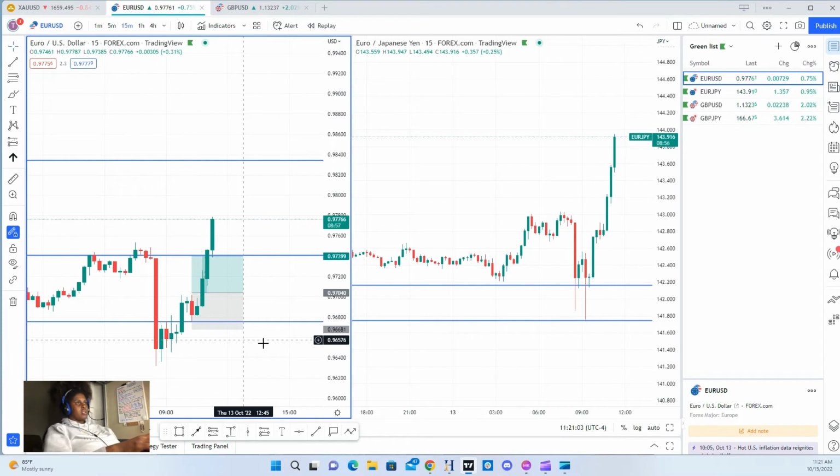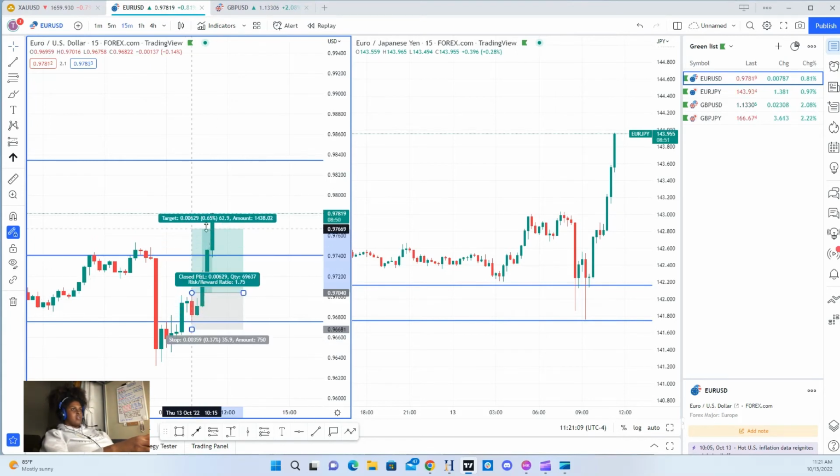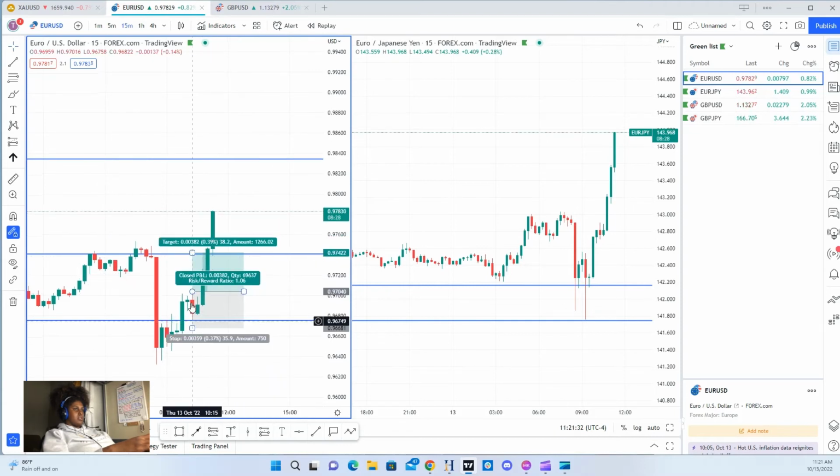Because next week is technically not my last week, but it's almost my last week. I'm keeping it as my last week because I have Monday and Tuesday of the following week. Technically it's not the last week, but I want to get it over with. So I could have gotten on 1 to 2, but this is my trade.